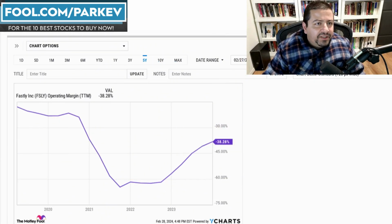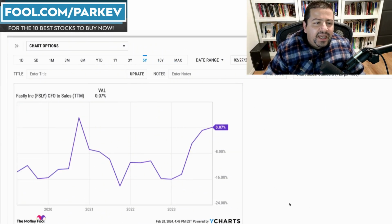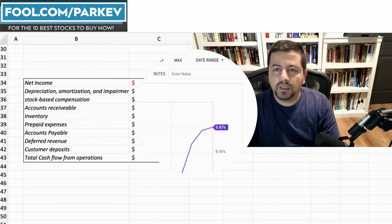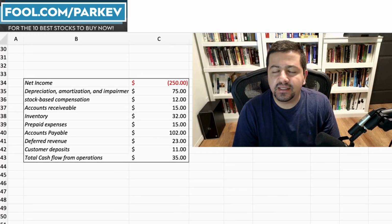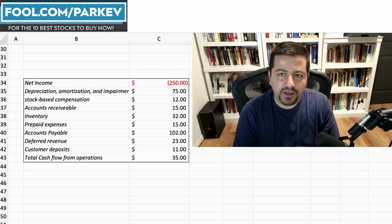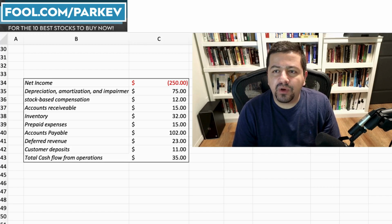The next thing I wanted to share with you is the company's cash flow from operations to sales, and here's why that's important. Cash flow from operations is one of the most vital metrics I consider when making an investment decision. If any financial shenanigans are happening, looking at this metric can help uncover the fraud. Moreover, looking at profitability without considering cash flow from operations can lead to a misleading picture of a company's performance.